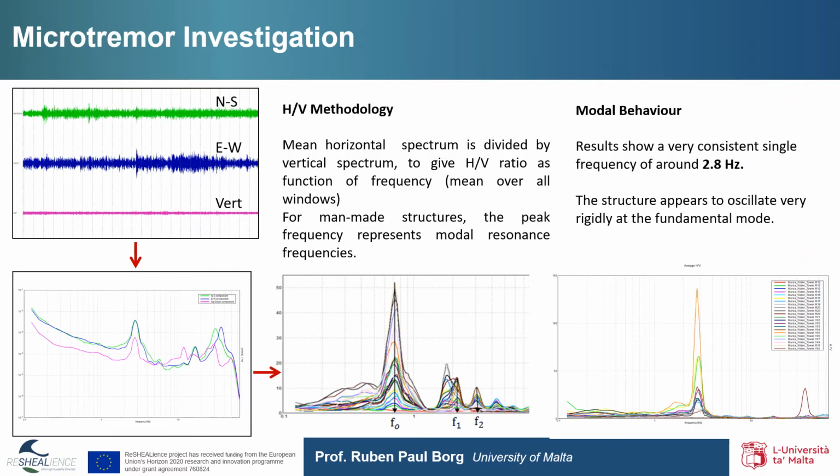For microtremor investigation, the H-on-V methodology is applied. The mean horizontal spectrum, basically, is divided by the vertical spectrum in order to give the H-on-V ratio as a function of frequency. That is, the mean over all windows. For man-made structures, the peak frequency represents modal resonance frequencies. For the water tower modal behavior, results show a very consistent single frequency at around 2.8 Hz. The structure therefore appears to oscillate very rigidly at the fundamental mode, and this is indicated in the graph.